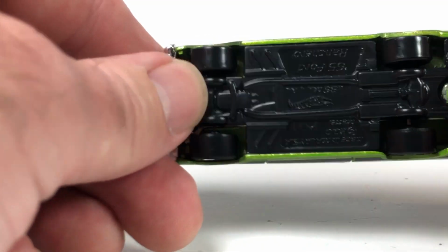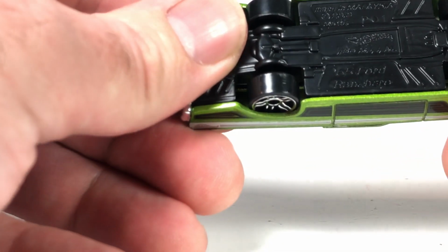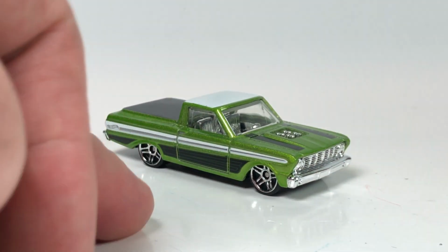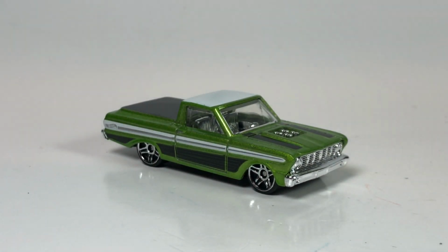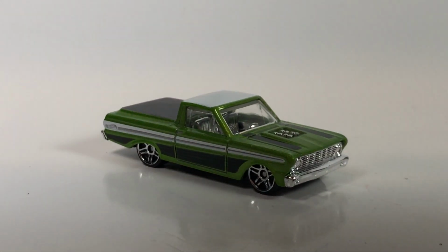Not a huge fan of this casting. It's alright, but doesn't really do anything for me. The colors are pretty nice though. And I just got done telling you guys that I only buy what I like now, and then I'm telling you I don't like this car and I bought it. Well, alright. Sometimes you got to get the whole series, especially just for this channel to show you the whole series. So that would be why.